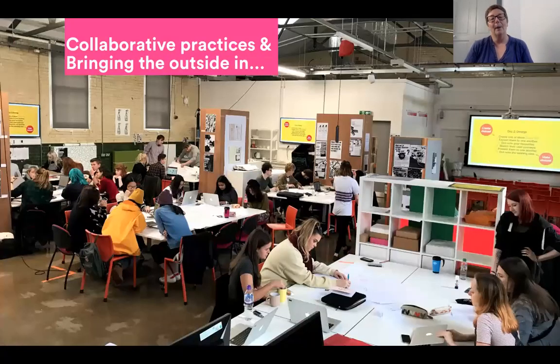We work by bringing the outside world in to our studios and our learning experiences. So, for example, we had David Bailey, who was head of user experience design at the BBC, run a week-long design sprint, which teaches students how to be really quick and agile in responding to challenges and how to work with each other in teams to create great resolution to problems that you've been set.